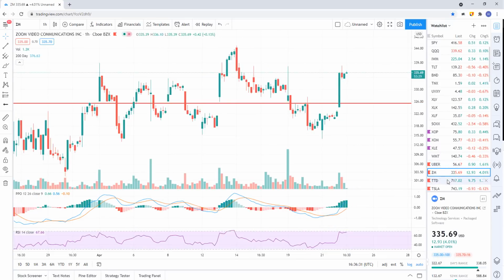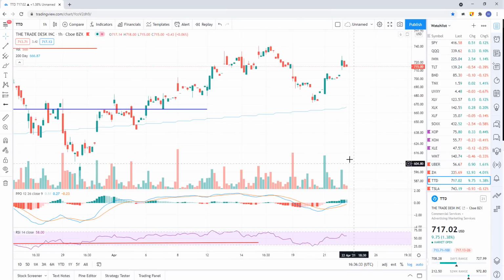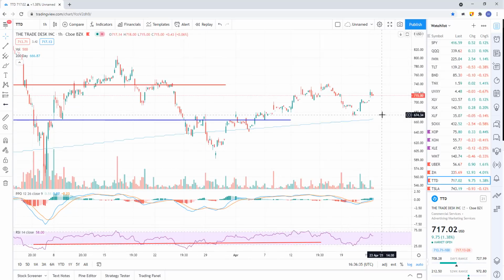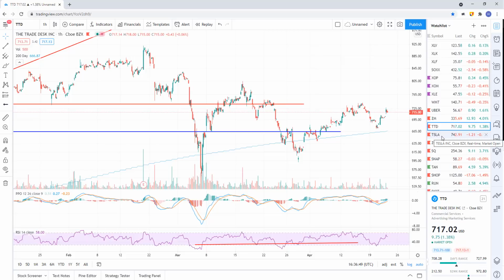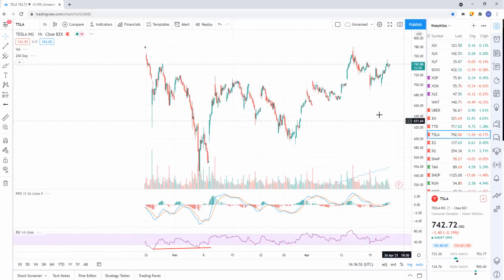Nothing going on in Uber. Nothing going on in Zoom. And when I say nothing going on, I'm talking about, we're not at any key levels. We're not at good entry points for trades. Like Trade Desk, right? We're just right in the middle. We're up kind of near resistance, but basically in the middle of a range. There's nothing to do there.